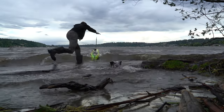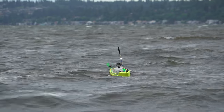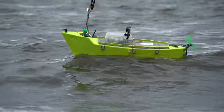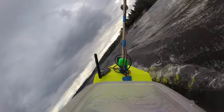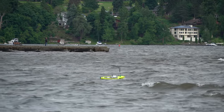To do this, I chose the windiest day I could find and put the boat in the water to see how it would do. At first, it was not able to turn into the wind at all. This was mainly because the air propeller would throttle down during turns. But this is where a lot of its turning authority came from, since the motor would pivot with the rudder. To fix this, I increased the minimum PWM for the air motor so that it would never turn off. After that, the boat was able to hit all its waypoints.